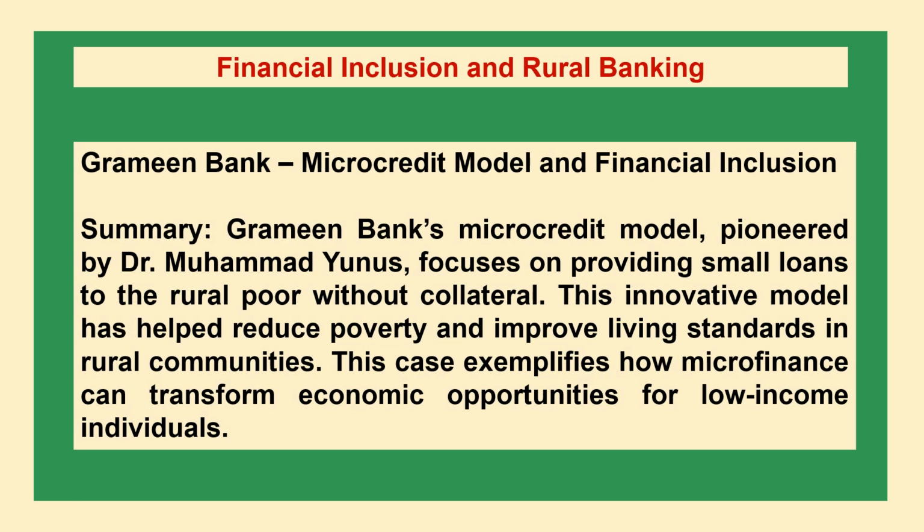Grameen Bank: Microcredit Model and Financial Inclusion. Summary: Grameen Bank's microcredit model, pioneered by Dr. Mohammad Yunus, focuses on providing small loans to the rural poor without collateral. This innovative model has helped reduce poverty and improve living standards in rural communities. This case exemplifies how microfinance can transform economic opportunities for low-income individuals.